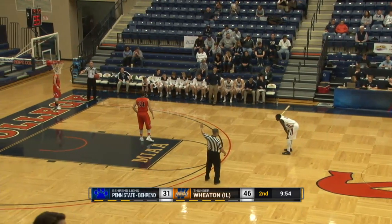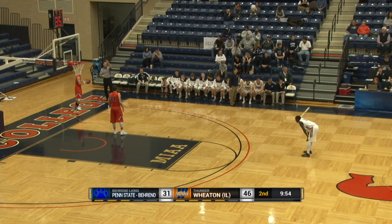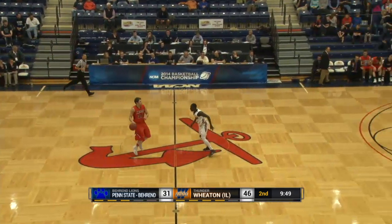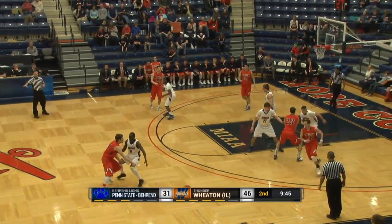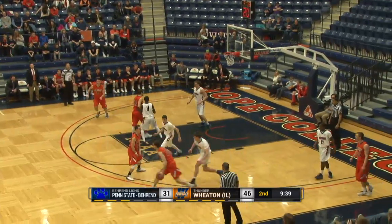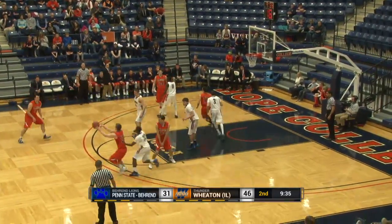How about Haynes? Haynes just checked out, but again, we mentioned pregame and first half, he's a double-double machine. He's got 8 points and 9 boards for the Thunder. It is Peters guarded by Wallace. He finds DeMoss. DeMoss looks down low to Tischer. Tischer to Smith around the horn. They're milking the clock. The clock is their friend. Joel Smith checks out of the game for Wheaton.